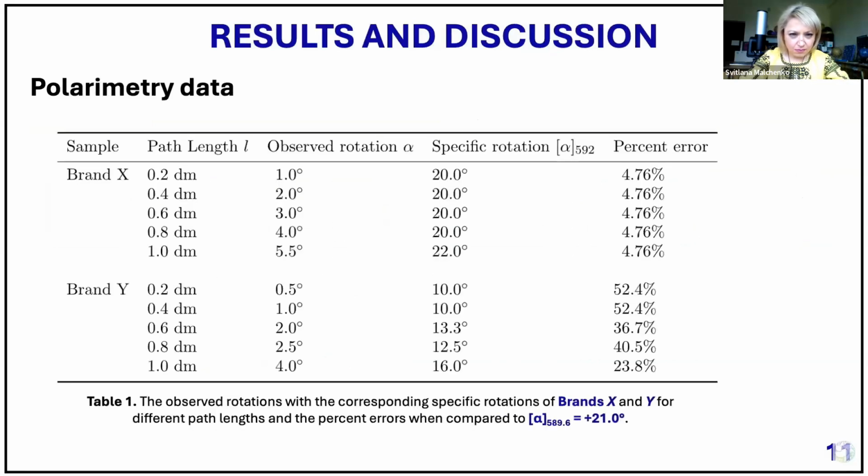Table 1 presents the calculated specific rotation values derived from the observed rotation. Note that from the literature, the specific rotation is derived from the observed rotation when a light source with a wavelength of 589.6 nanometers is used. However, the peak emission wavelength used in the experiment is 592 nanometers. Therefore, the values obtained are expected only to be close to the literature values.